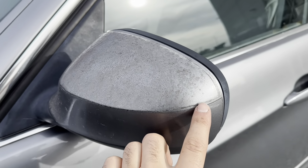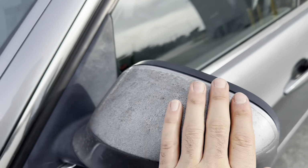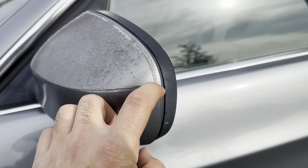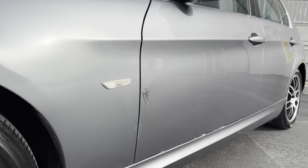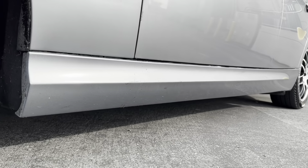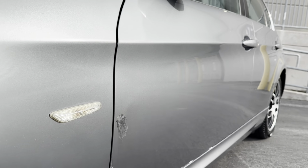I'd like to clarify, this is a clear protective coat. It comes off and it's not faded here. It's just this thing that has some dirt on it. And you got a little bit of paint or whatever that is there.